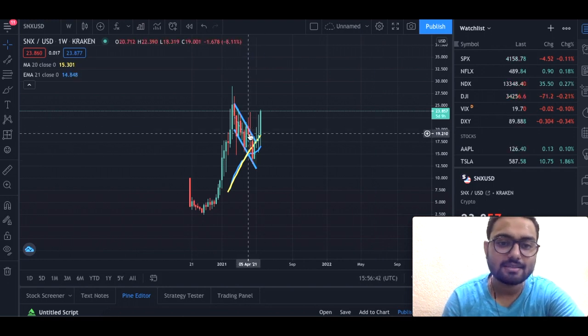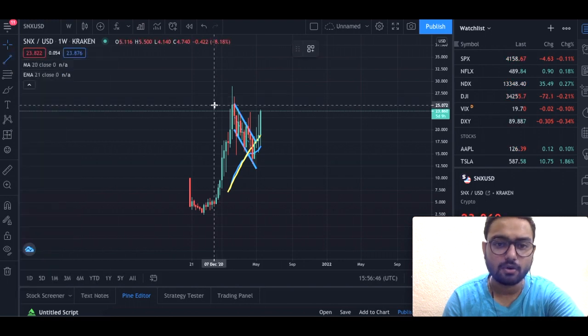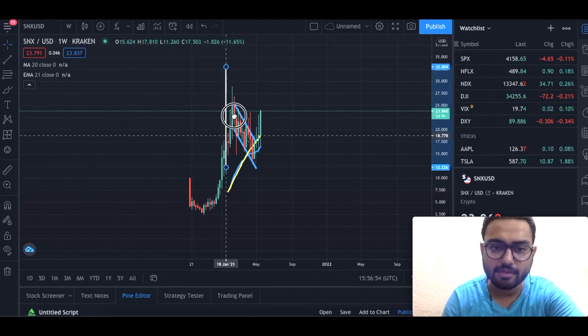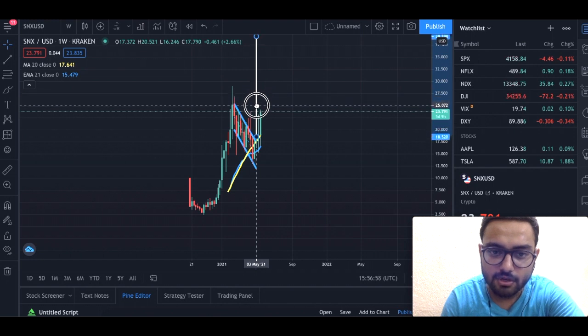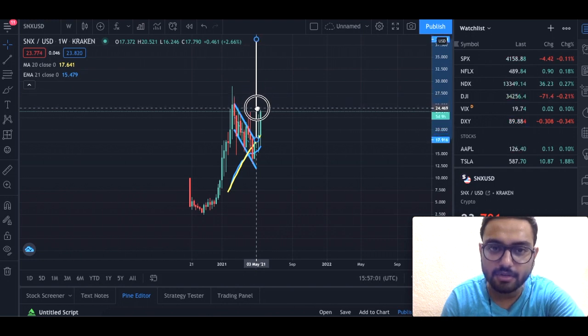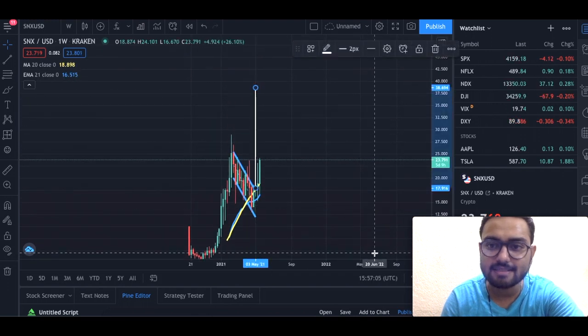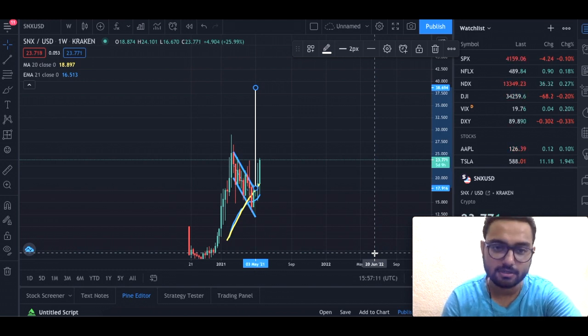So we are inside this bull flag, and what would be our price target? Let's take a quick look. Our price target as far as this bull flag is concerned, so this is the pole of the flag. We'll just place the pole above the part where we actually broke above it. So we broke above it on the week of 3rd of May. Our price target as far as the bull flag is concerned is about $38.69 or approximately $39.